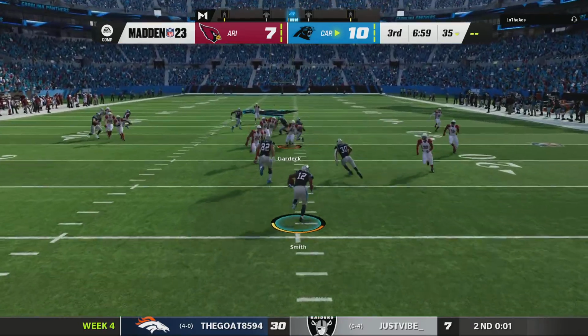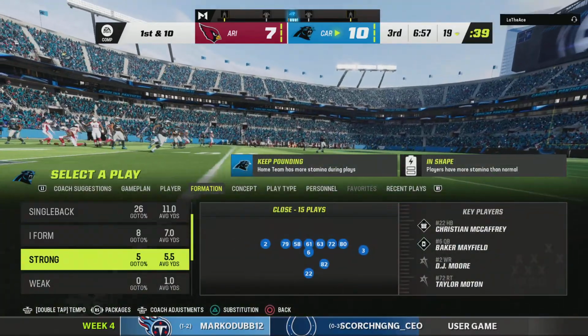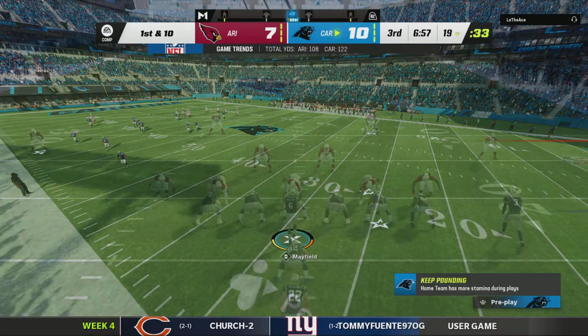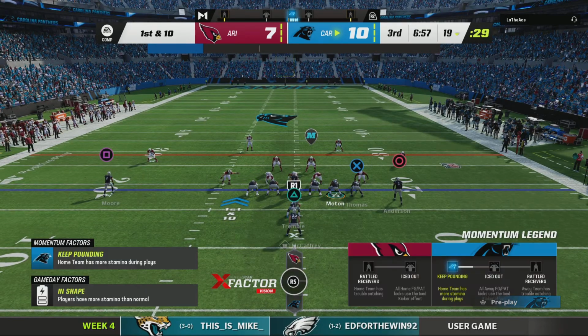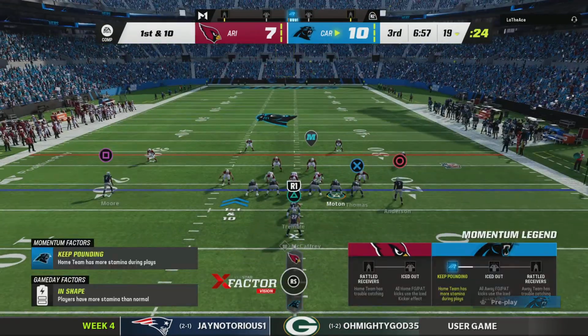On the return, here comes Smith out of the end zone. And only able to get this to the 19, so probably should have opted for the touchback. The Panthers out there and ready to begin their next drive. And both of these defenses have been stifling these last few drives offensively. Just not able to get anything going, so what needs to change?